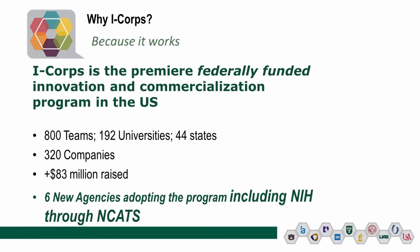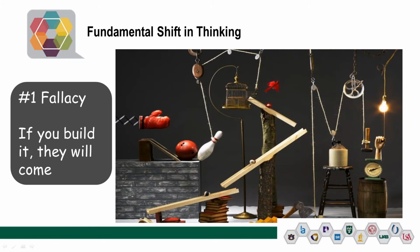Because NSF has been so successful with their ICorps program, 6 new agencies, including NIH through the NCATS program, are adopting some form of ICorps to help their discovery scientists from their regions.